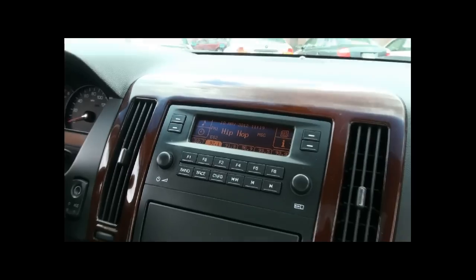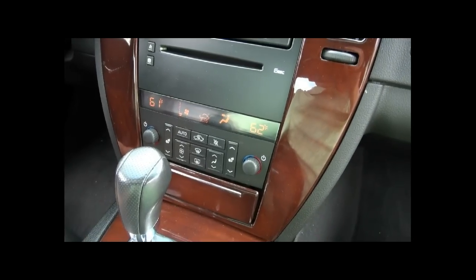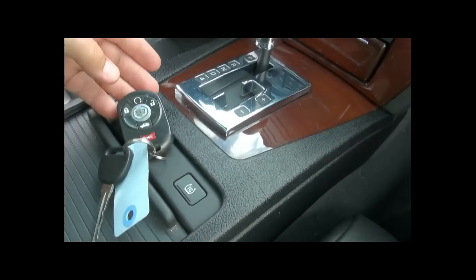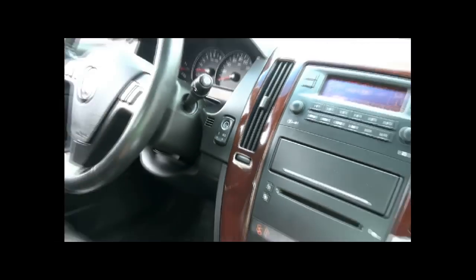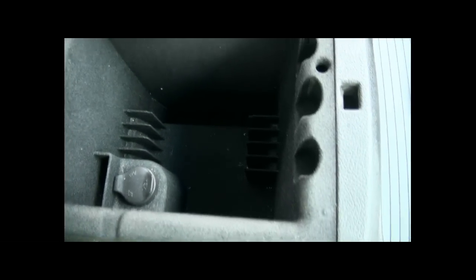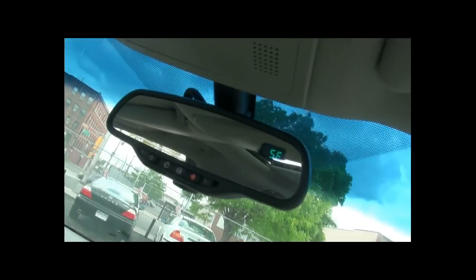Also does have your RDS display up top, dual climate control, you do have heated seats, you have a manual shift capability, and you do have a remote start from the factory. Also, when you get in this vehicle, it has a push start. Coin holder, you also have the 12 volt outlet in there, and a CD holder. Up above, you do have OnStar capability, HomeLink, and of course your moonroof.